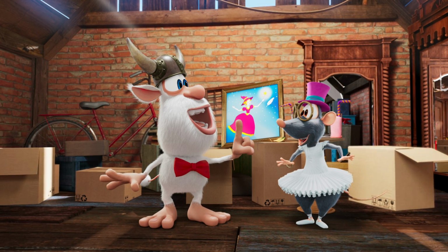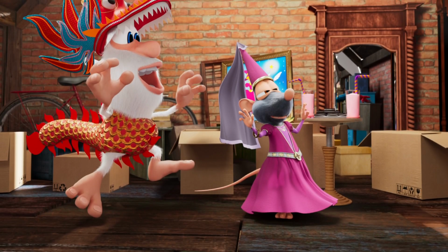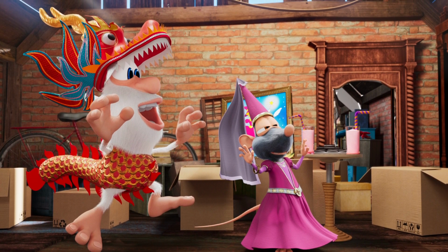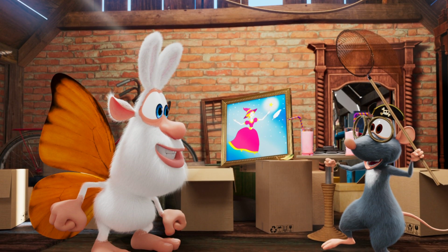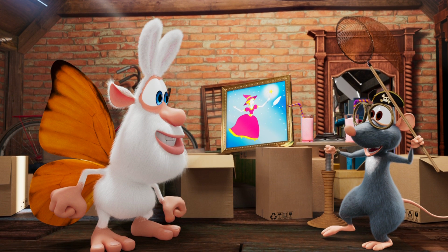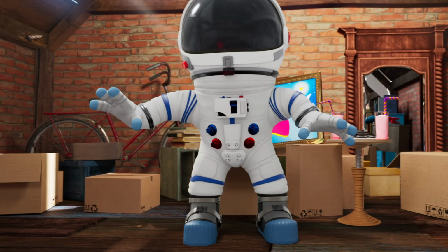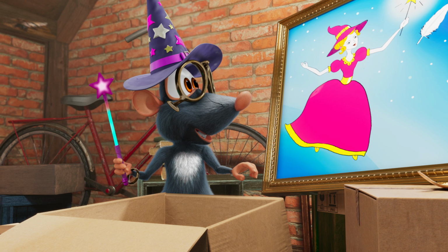They keep looking through the boxes, wanting to find more costumes. Lula appears wearing a princess dress and playfully runs away from Booba, who is now dressed as a dragon. In a flash, Booba flutters around the attic with beautiful wings on his back and bunny ears on his head. Lula tries to catch him with a butterfly net, dressed as a pirate. Suddenly, Booba is an astronaut and Lula is a magician.